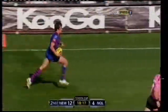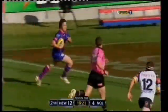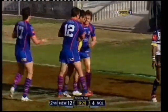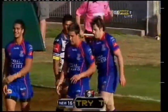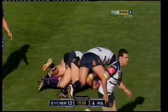And more room here to move for Newcastle. Alex McMillan up towards the 10 metre. The offload to Williams. And two tries becomes three tries. They can't be stopped at the moment, Newcastle. A 50 metre try. The initial break came from McMillan. And then Simon Williams. That's our out of finals contention.